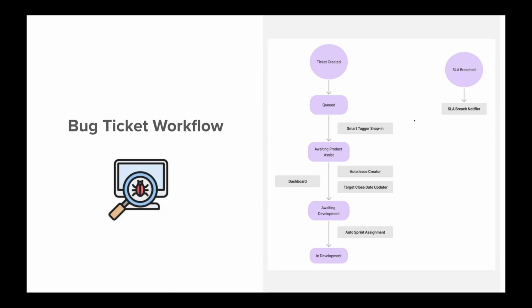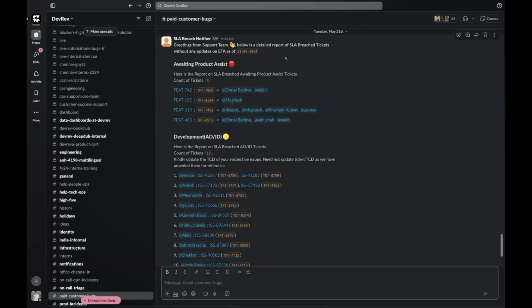So we could set up the days in which we want to generate the report. For example, we could set up either Tuesday and Thursday, so that this report will be shared in Slack on Tuesdays and Thursdays of all the tickets that have breached its SLA, along with the respective team members, and tags them in the Slack, so that these team members can work on these tickets and prioritize them. And this is how the Slack report looks like.